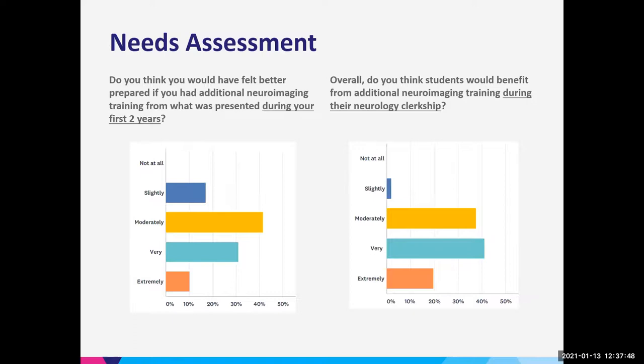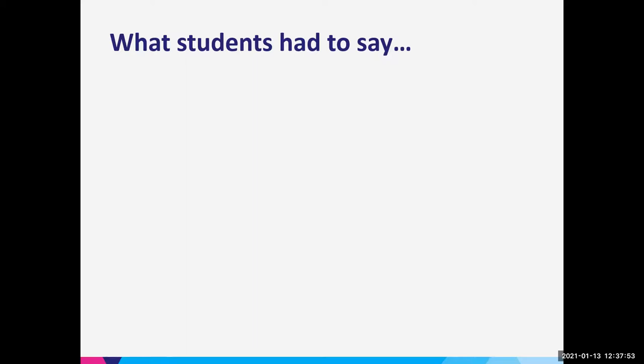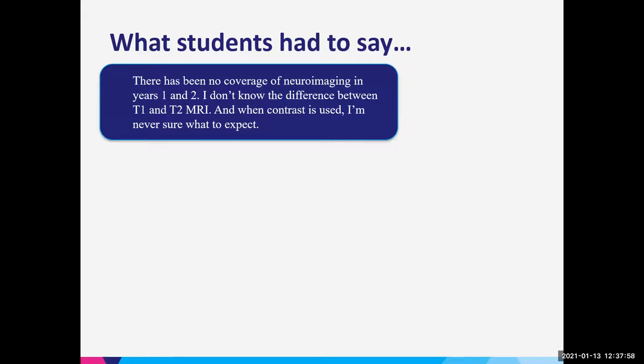I wanted to include some specific quotes from some students during this needs assessment, because I think it really reflects a lot of things that you can't quite get from all of these graphs. "There has been no coverage of neuroimaging in years 1 and 2. I don't know the difference between T1 and T2 MRI. And when contrast is used, I'm never sure what to expect."